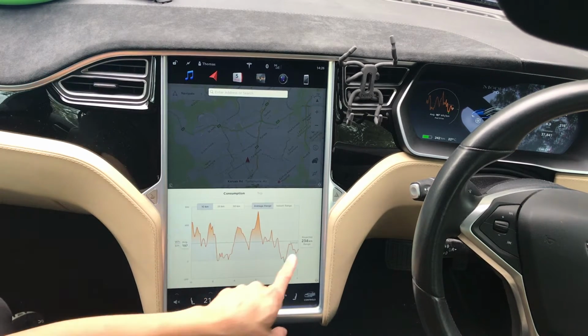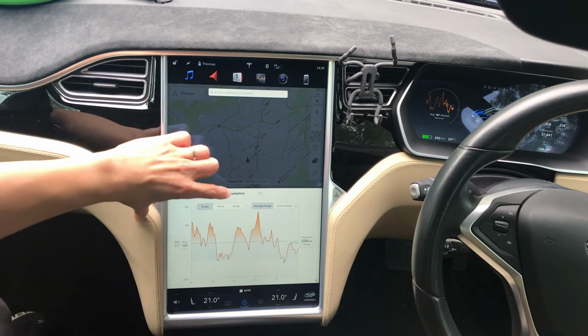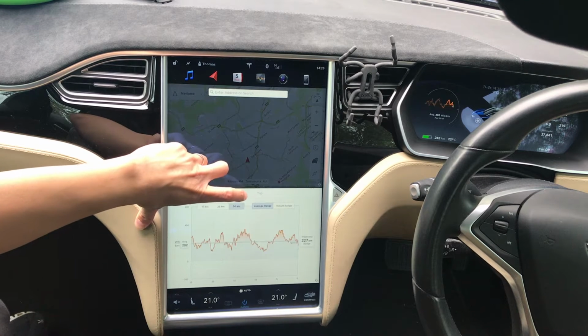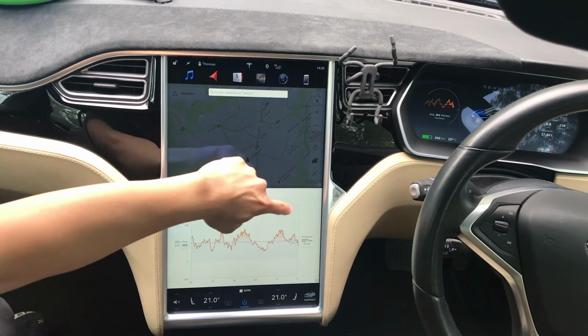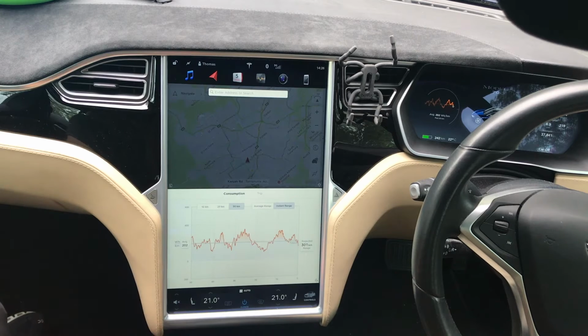With that in mind, it will project how much range you've got left on your battery. So I've got 234 kilometers left with that in mind. 243 if I'm traveling at 189, 227 if I'm going at 202. That's for the average range. It will also give you the instant range, so the most recent power that I've used.